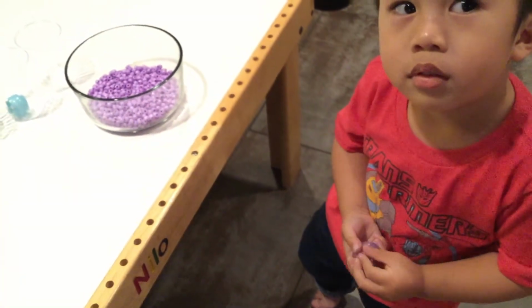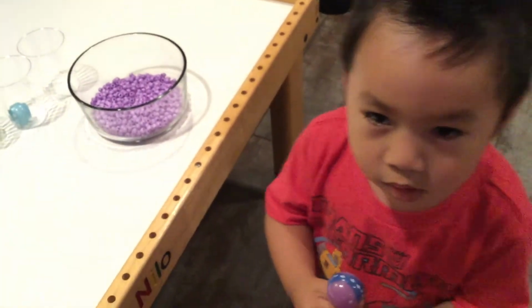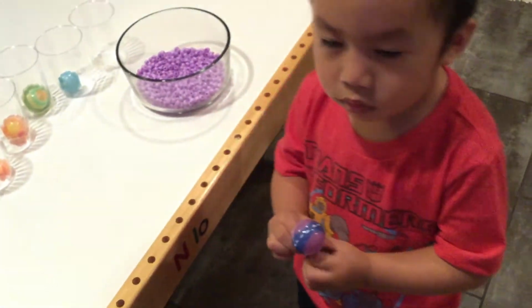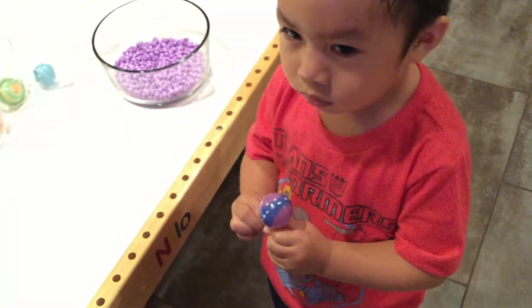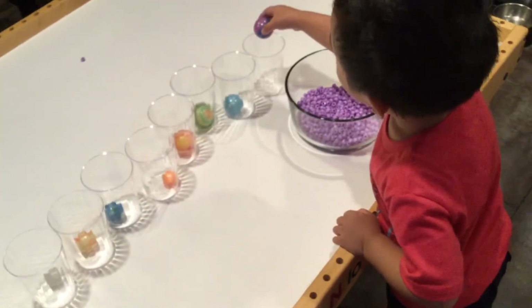Oh no, you're forgetting one planet. Because it's different color, that's why. It's supposed to be really blue, bluer than Uranus. What's really blue? Neptune. I know. They make it purple. That's why you got confused.